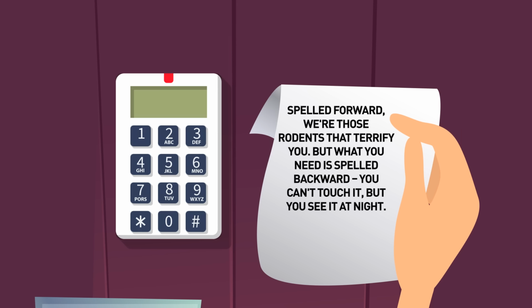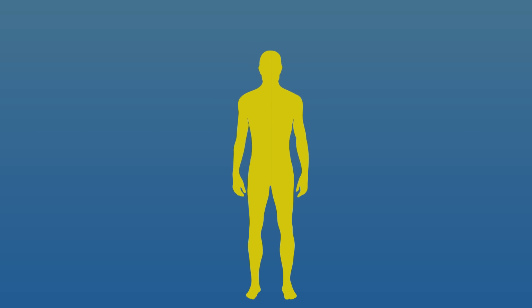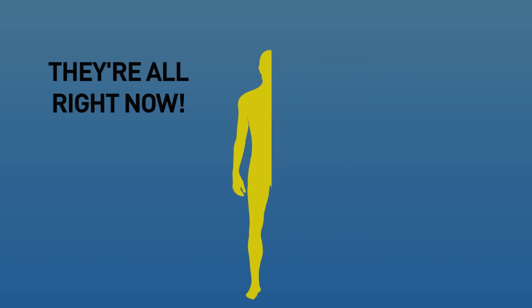The rodents the note speaks about are rats. Then the word Mickey needs is star. Now, this riddle might seem kinda cruel, but try not to take it seriously and think outside the box. So, what happens to a person whose whole left side gets cut off? They're all right now. Heh, told you it wasn't too bad.